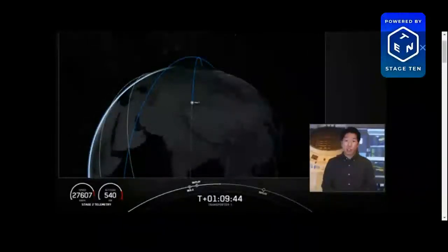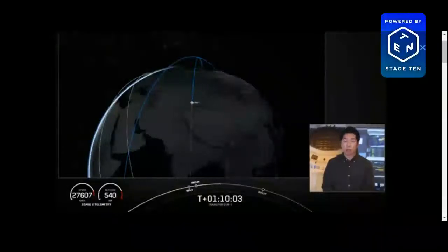9 spacecraft for NanoRacks will complete their deployment sequence. The first of 2 ports for our customer EXO launch will start and then finish deploying from port B3. Their second port, B2, will also begin its deploy sequence, but won't be completed until approximately T plus 1 hour and 16 minutes. EXO launch has a total of 30 spacecraft on today's mission.